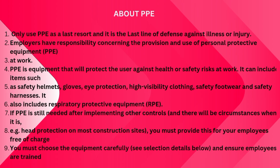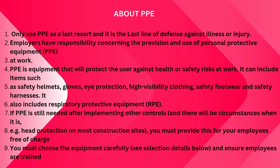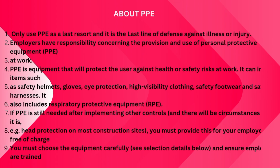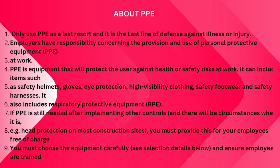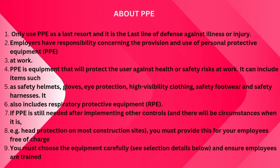It also includes respiratory protective equipment (RPE), if PPE is still needed after implementing other controls. And there will be circumstances when it is. For example, head protection on most construction sites. You must provide this for your employees free of charge. You must choose the equipment carefully. See selection details below and ensure employees are trained to use it properly and know how to detect and report any faults.